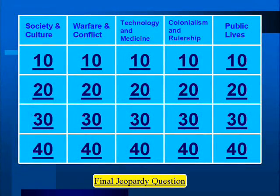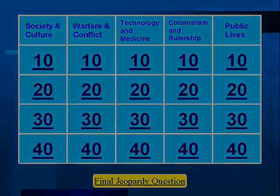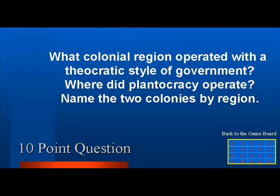Next question, colonialism and rulership for 10 points. What colonial region operated within a theocratic style of government? Where did plantocracy operate? Name the 2 colonies by region.